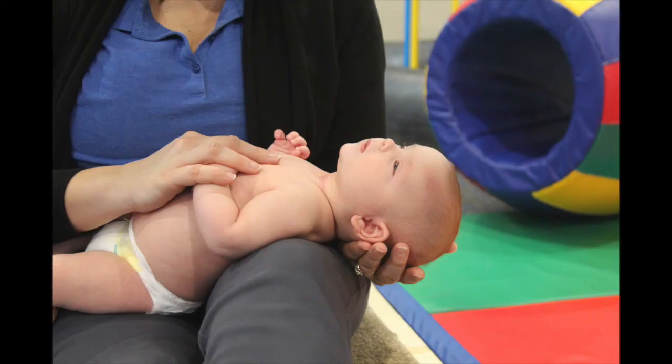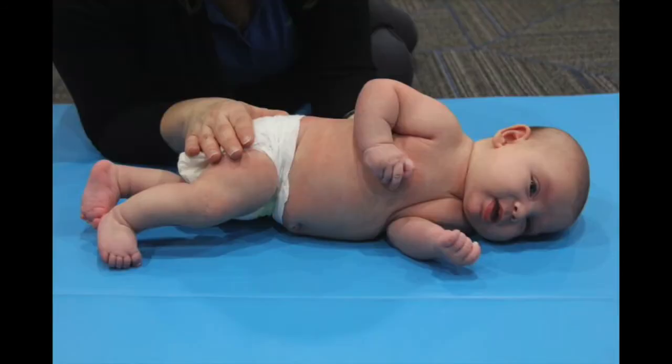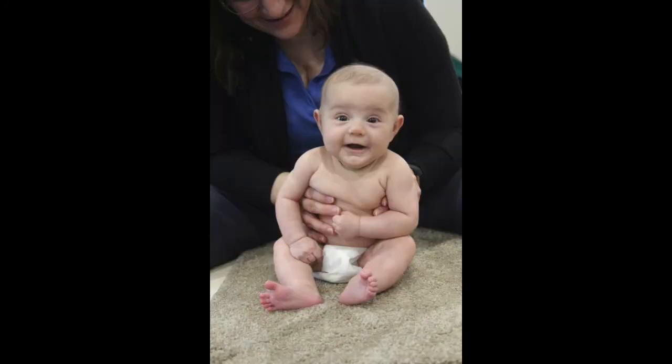As part of the evaluation, the physical therapist will assess your baby's neck. They will look at their range of motion, their strength, and they will look at their overall positioning when they're on their backs, when they're on their bellies, and when they're sitting, whether it's supported or independent.